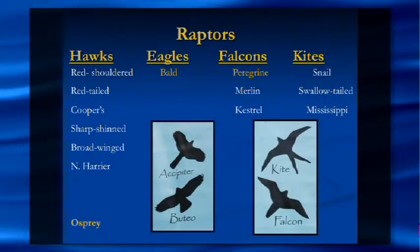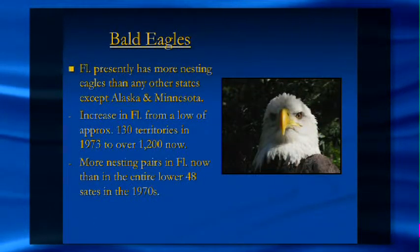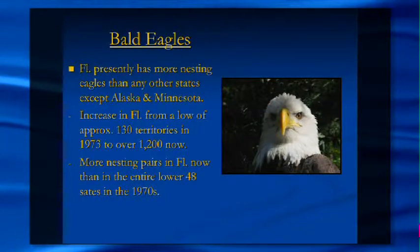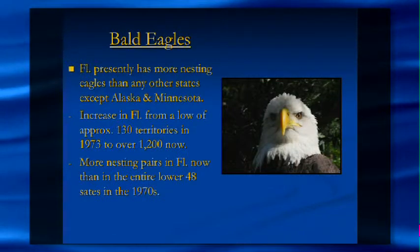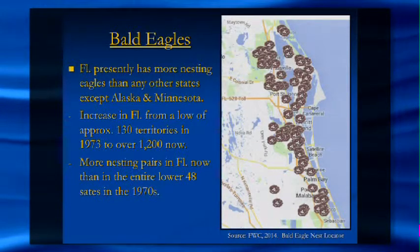I've highlighted in yellow the ones we're going to talk about, and let's start here with bald eagles, because certainly bald eagles are doing exceedingly well. We've got more in Florida now than, as you see here, more than in the entire lower 48 states, and they're doing real well. I pulled up a map here of the nest locations of bald eagles in Brevard County.